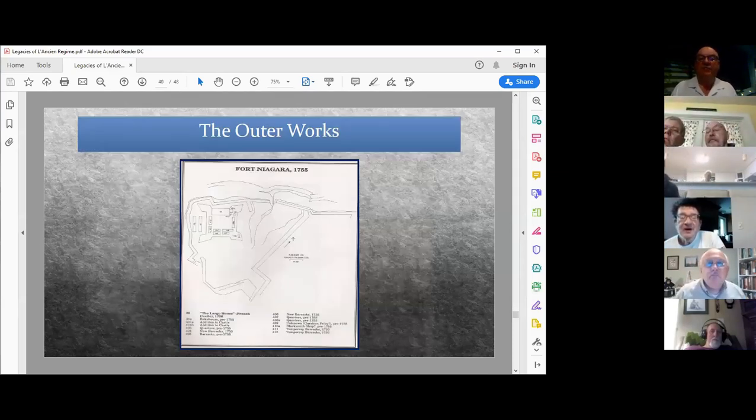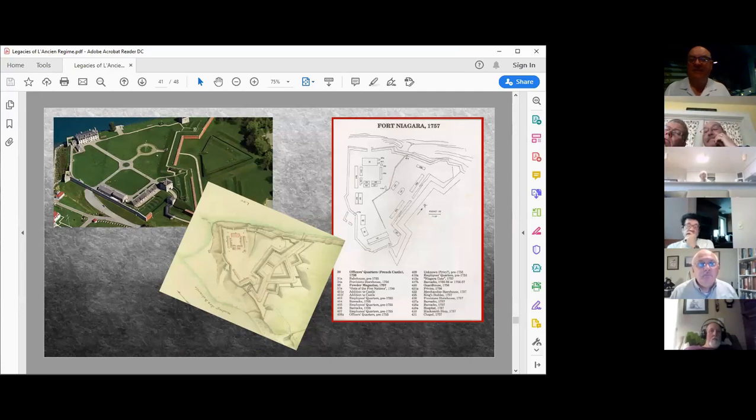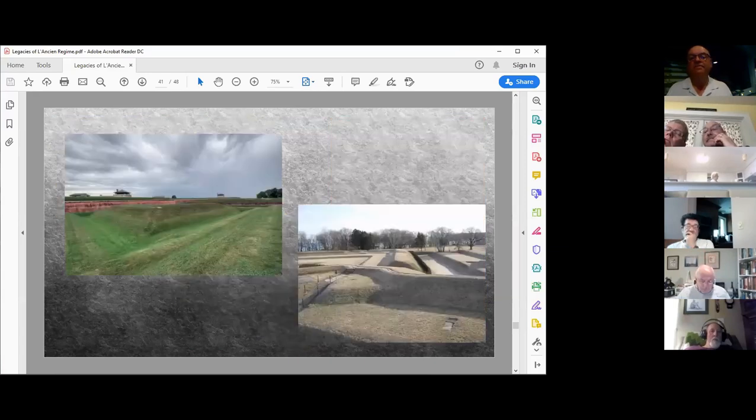Pouchot begins to fortify the fort, building thick earthen walls that will withstand artillery. He starts this in 1755. As this progresses, you can see here several maps showing the course of the construction and an aerial view of what it looks like today. So the French lines, even though the outer works have changed much over the years, are still located on the basic lines that the French installed during the French and Indian War.